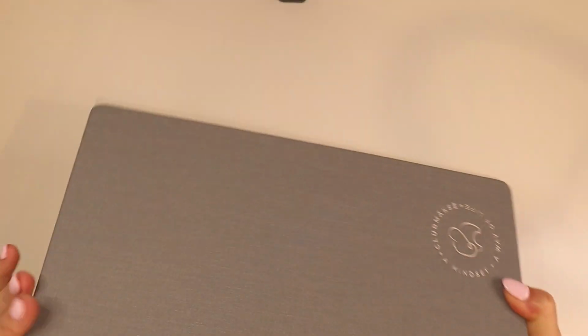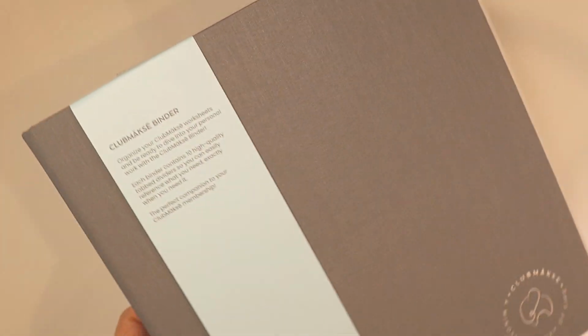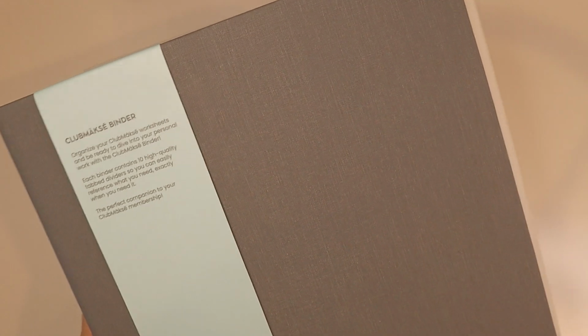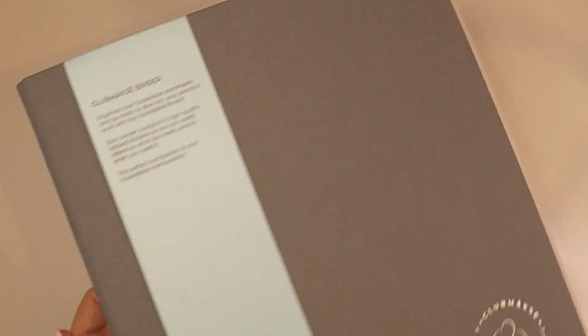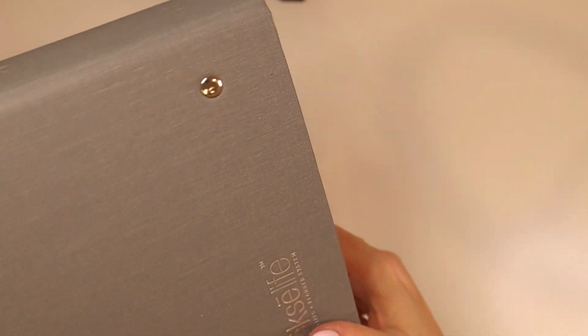Each binder contains 10 high quality tab dividers, so that you can easily reference what you need and when you need it. And this is 10 by 11. It's gonna retail at $32. It has our cute little elephant in the corner. Of course, it has Moxie.